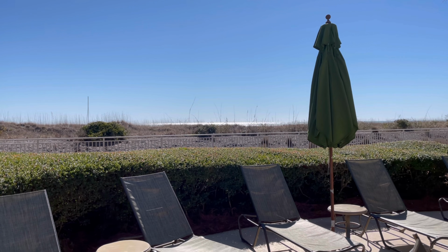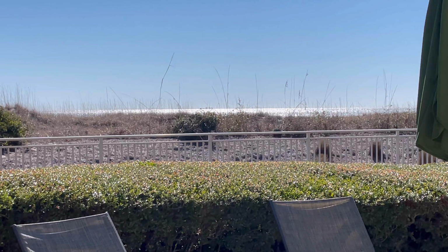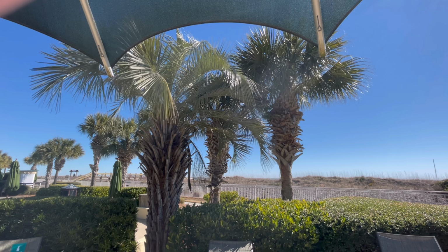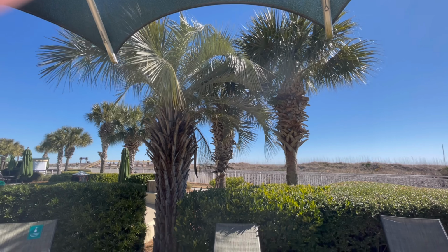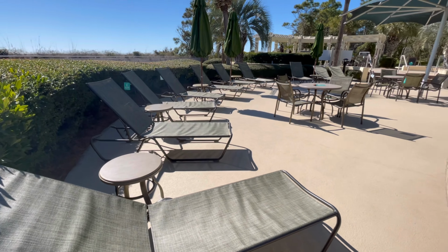Right here I'm showing you, you can see the beach here. We're pretty close to the beach and the water at Barony Beach. It's really not as far. Before this I stayed at Surf Watch Marriott and I loved that place. I'm not dissing it at all, but it's a little bit further of a walk. So if you want to be closer to the beach, this is probably a better choice.